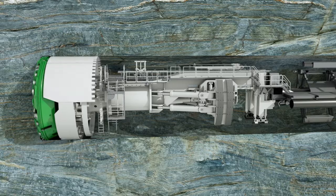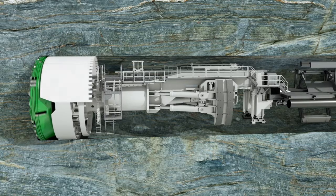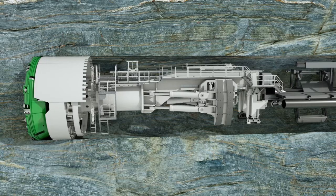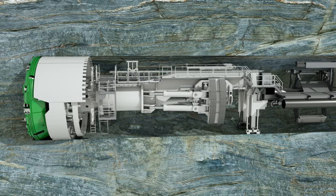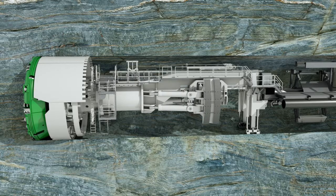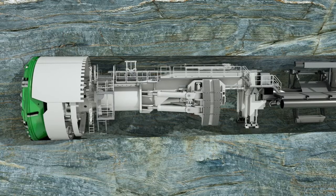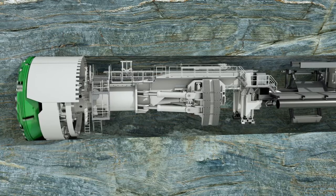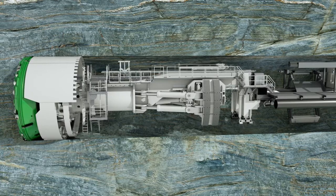A roof shield, often equipped with a finger shield extending backwards, protects man and machine against rockfall. The weight of the tunnel boring machine rests on the invert shield. It slips directly over the tunnel floor and serves as a pivot point for steering. After completion of a stroke, tunneling is interrupted. The machine support is extended and the gripper unit is moved forward toward the tunnel face.